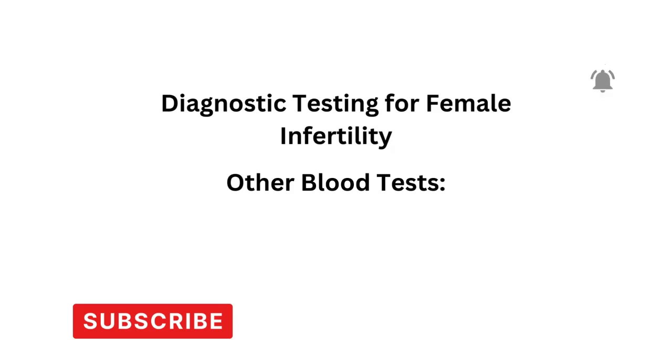Male partner semen analysis. Although the semen analysis is obtained from the male partner, it is an essential part of the infertility evaluation. A semen analysis should provide information about the number, movement, and shape of the sperm. A semen analysis is necessary even if the male partner has fathered a child before.